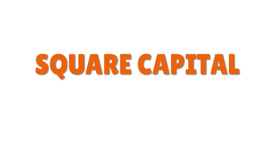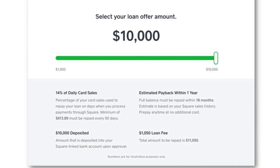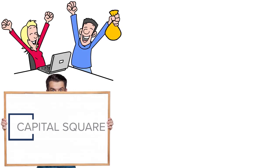So let me first talk to you about Square Capital. How do you work with Square Capital, which offers repayment based on sales? They look at your revenue. It's important to pay attention to that. When you think about Square Capital, I want you to think about a maximum of $250,000. This is a lender that will look at your sales numbers, so you're looking at borrowing anywhere from $500 to $250,000.